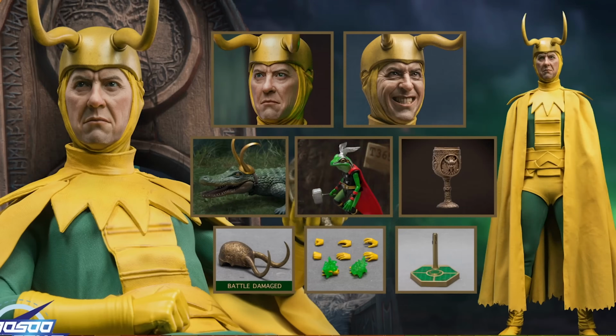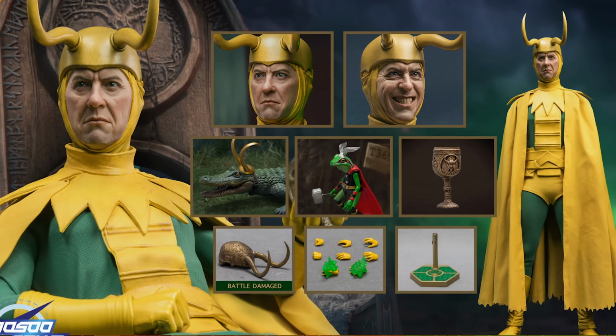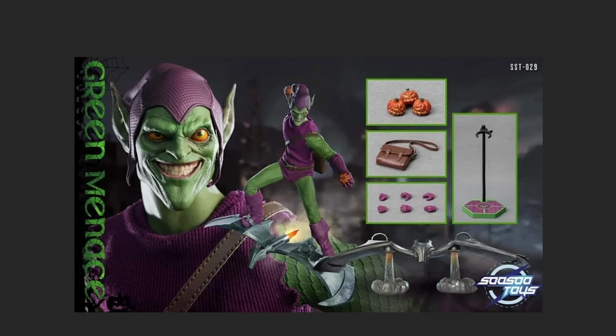So here we go. We're gonna get 2 head sculpts. We're gonna get an Alligator Loki. We're gonna get a Throg. We're gonna get a flask, a cup from like Indiana Jones in the Last Crusade. He chose wisely, right? We're gonna get his battle damaged helmet, hat, some hands, and the normal So-So Toys display base. So nothing crazy with that.